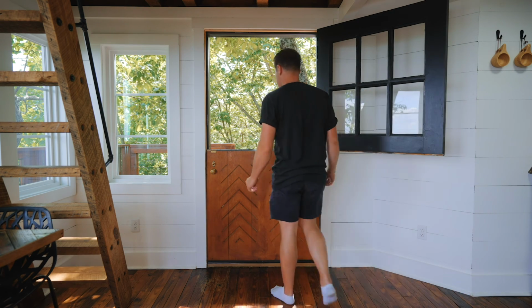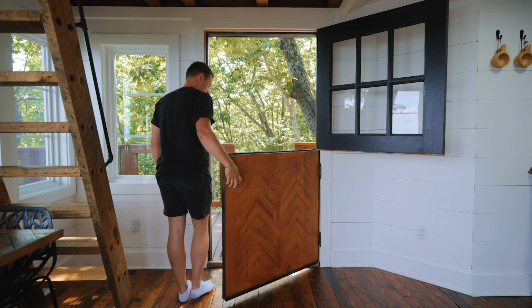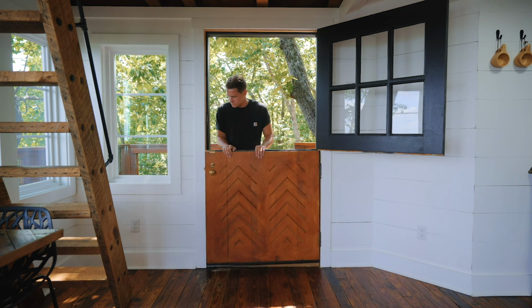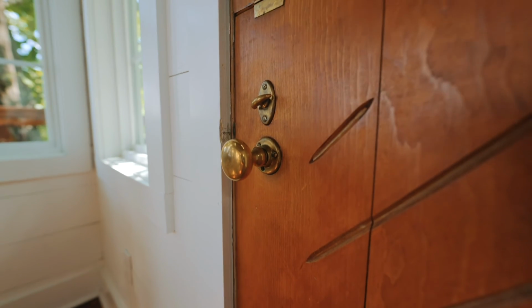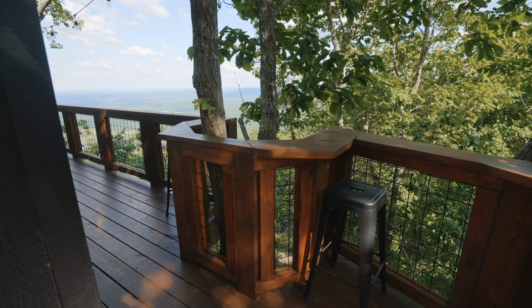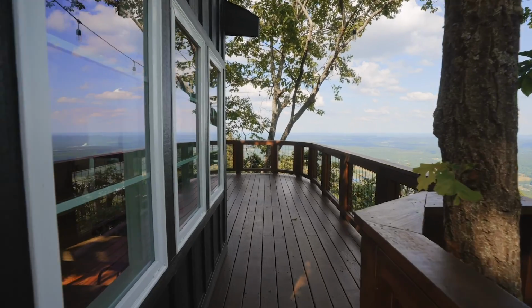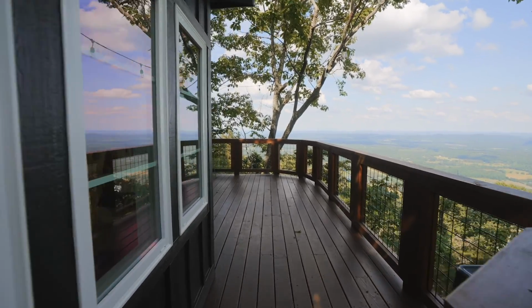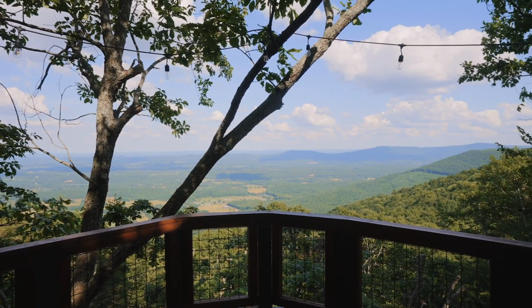It splits right in half, so on the inside you can open up just the top half or the whole door. I think these doors are so cool, and this one was reclaimed from an old estate. On the inside you can see the knobs, and it's just beautiful. But let's head back out and walk around the rest of the deck. Then you walk around the rest of your deck, you'll pass some seating options that they incorporated right here, and then this is it. This is your deck with this beautiful view right out of your front door.